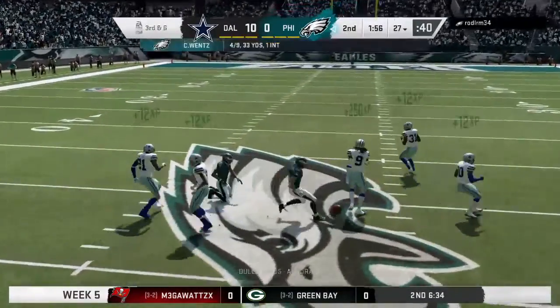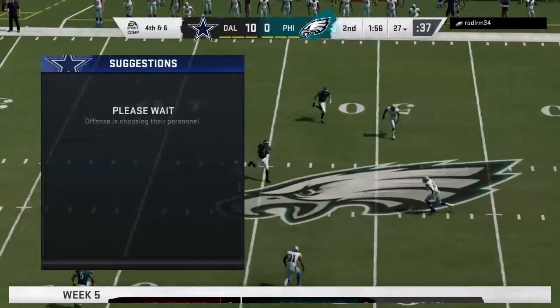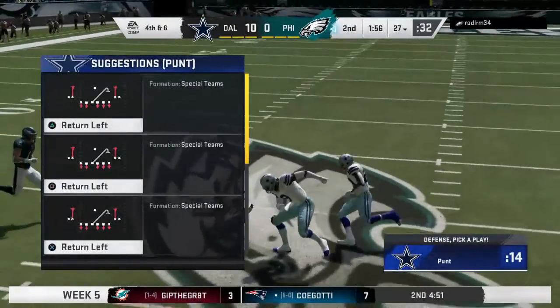Now throwing on 3rd down there, but he cannot connect. This team is not going to make it easy for you. They're a physical group, and we just saw it there on that play. He came in, made the contact, just as he's trying to haul it in.